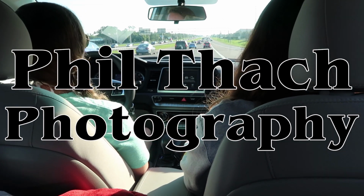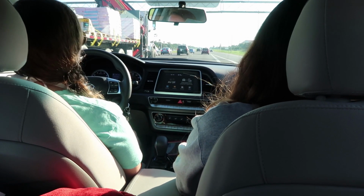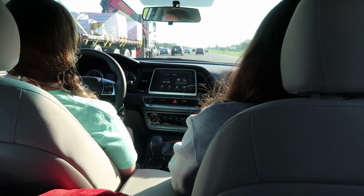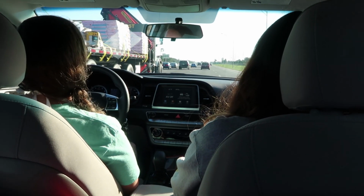It's Tuesday morning, 8:15 a.m. We have left the Grand Floridian, checked out, and we're going east on I-4 to the Viera Wetlands. We're also going to Disney's Vero Beach Resort, but first we're going to Viera Wetlands.